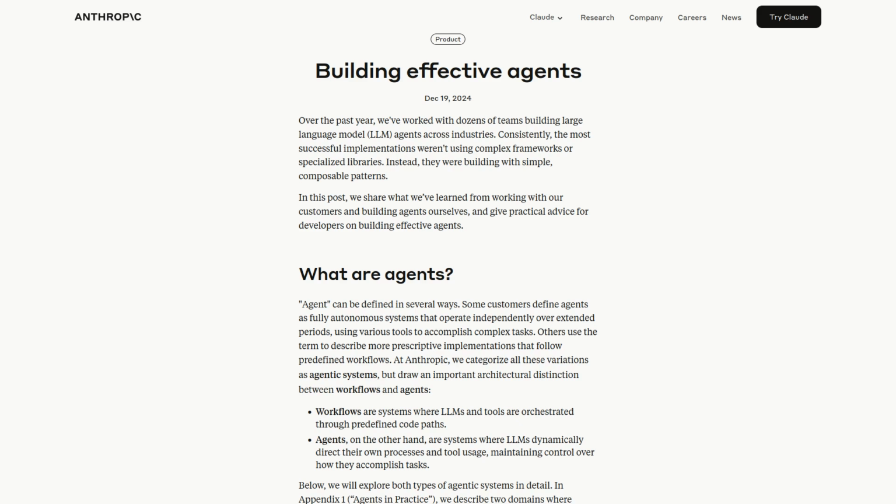Anthropic highlights their success with a coding agent that resolves real GitHub issues based solely on pull request descriptions. They also have a computer use reference implementation where their LLM, Claude, can use a computer to perform tasks like web searches or scheduling appointments. These examples show the potential for automating complex and dynamic processes, but Anthropic emphasizes the importance of thorough testing and appropriate guardrails. It seems they are advocating for a cautious approach, given the autonomous nature of these agents.